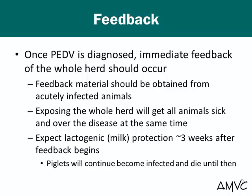I say lactogenic. That's different than what we think about colostrum. This isn't getting pigs one good shot of colostrum and then they're protected like some diseases. It's got to be a constant supply of good milk.